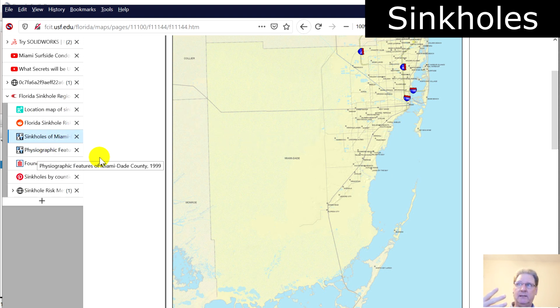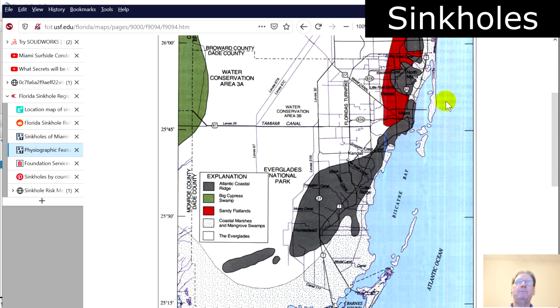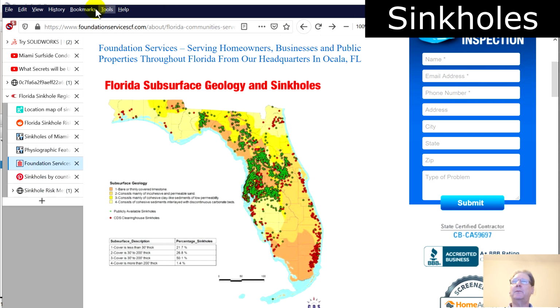And this is that provenance thing again. I trust the University of South Florida. This is another University of South Florida thing. It's a hand-drawn map, so it's a little hard. The condo, I think, is right up about here. And it's showing Atlantic Coastal Ridge. This is, I believe, hard rock, okay? So that's good, solid. Sandy flatlands, not too good. This speckled area where the condo is, coastal marshes and mangrove swamps. That's not too good, right? But this is Josh Porter's point, that's why you run piles down till you get to either 100% resistance or hit the Atlantic Coastal Ridge and then have something strong with compressive strength to put the building on top. This is a private company, Foundation Services.